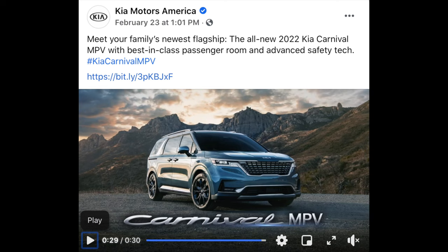They are coming with a refresh. However, it won't come with a hybrid. It's still only front wheel drive. It's switching to a 3.5 liter instead of a 3.3 liter V6. And other than that, not too many other details are out for the Carnival, but 2022 will see a refreshed Kia minivan, which I'm sure I'll review as soon as they hit dealers.